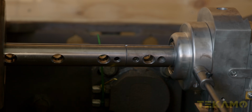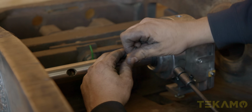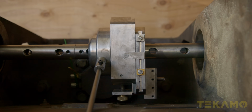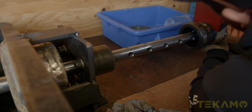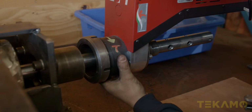There we go. That went easy. Put our bolt in. Okay, now the fun part. It's all the fun part. It's all fun when you work with me. Trying to get my key started.